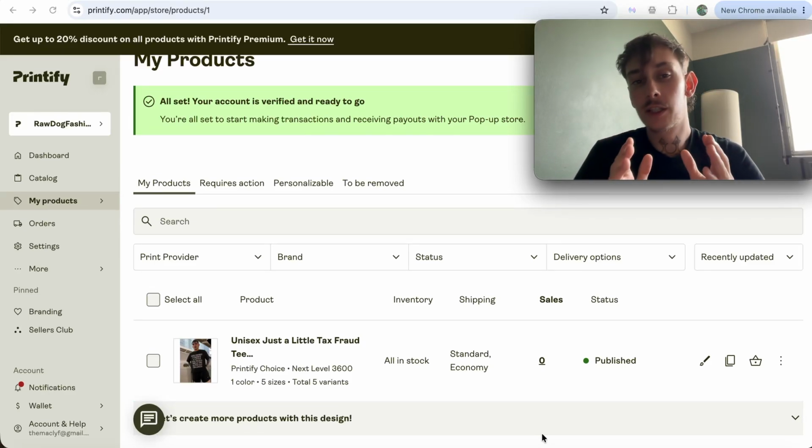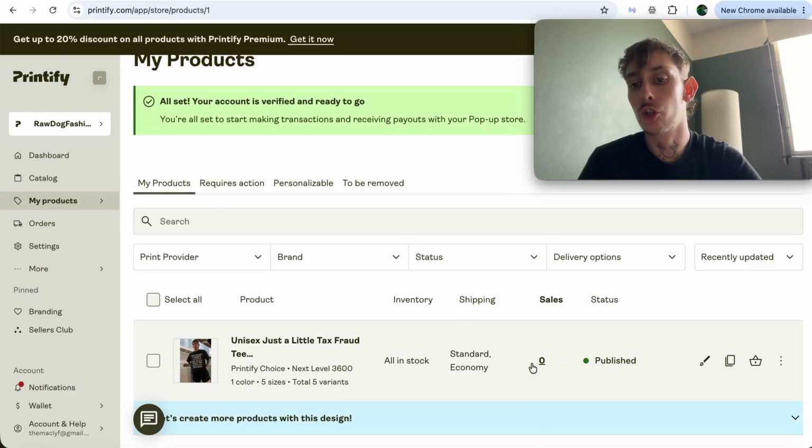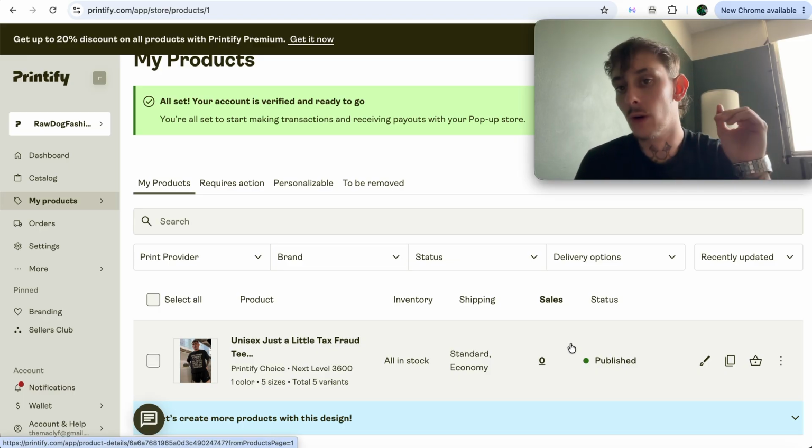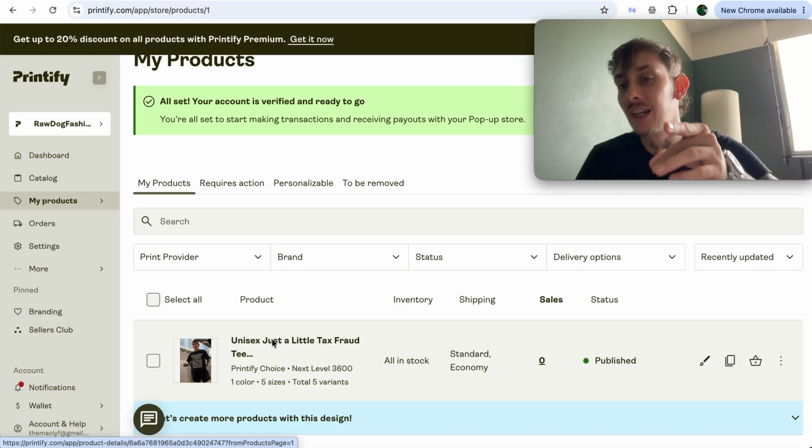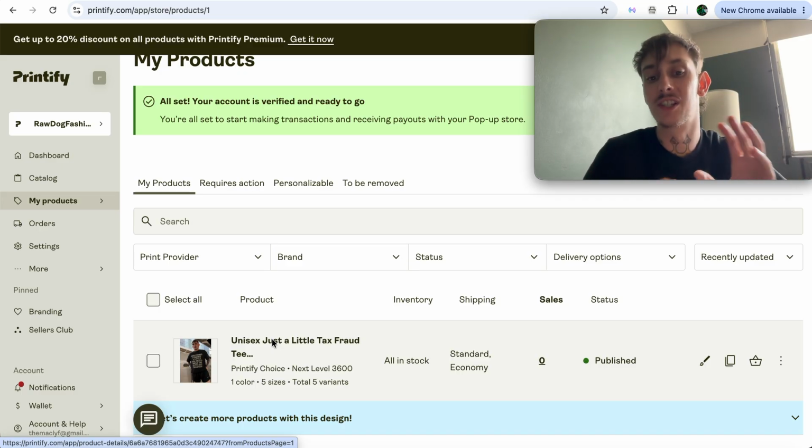When you go to your Printify pop-up store, are you having an issue where it's saying zero available, and you click across to your product and it's showing zero available? I was having this problem and I figured out how to fix it. It has nothing to do with syncing the product.